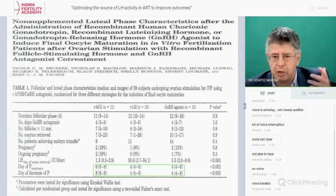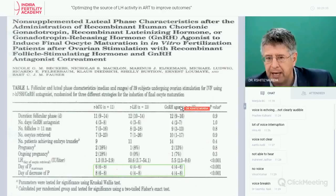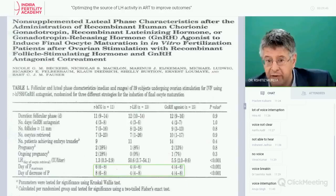It cost about 10,000 euros only to give one injection. And then the other group was given an agonist trigger, that you all know that we use a lot. So the difference was hCG, recombinant LH, or the natural LH triggered by an agonist. And as you can see, the pregnancy rates here are 18%, 8%, 13%. In my eyes, very, very poor.